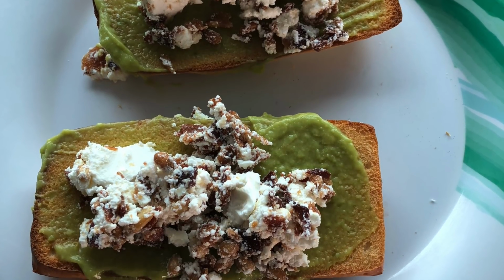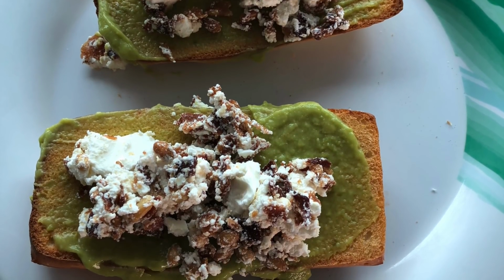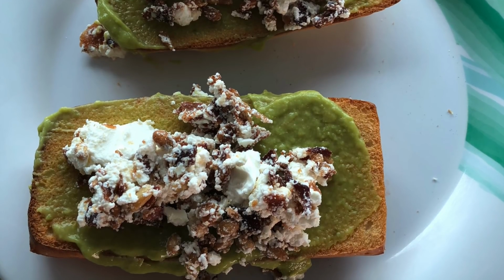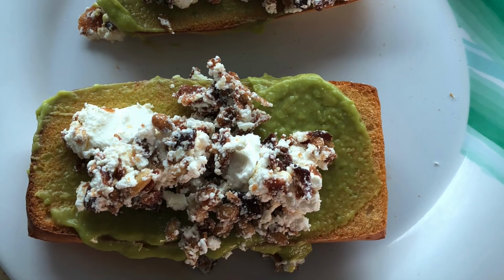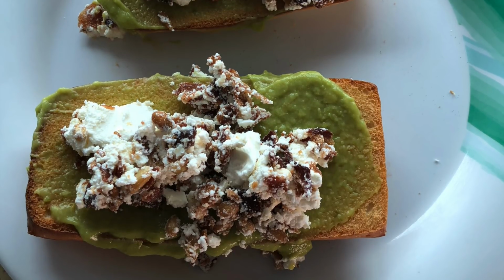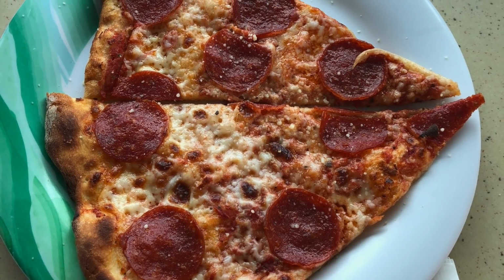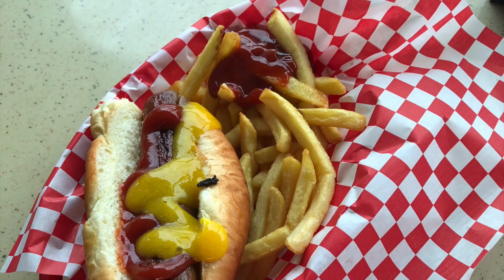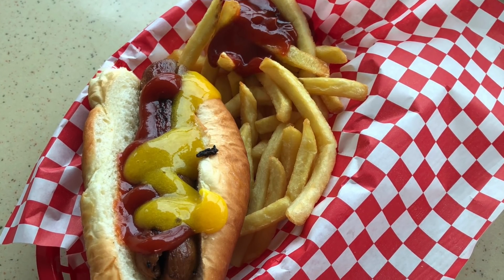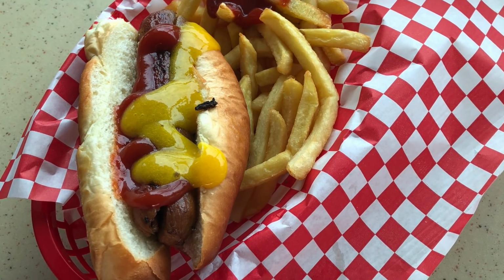Really good. It was avocado spread over like a brioche bun. I believe there's a little bit of goat and blue cheese there with some pine nuts. It was good. I would have that again. Of course, we got a couple classic slices of pepperoni, and we grabbed a hot dog from Salty Dog. All of it was really good, not bad for Lido food at all.